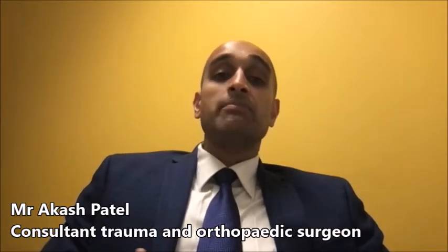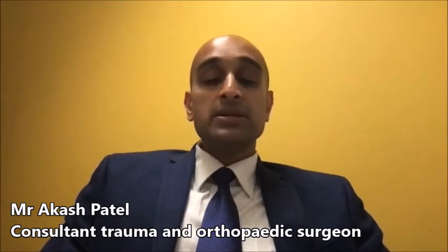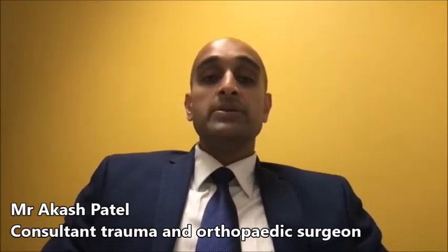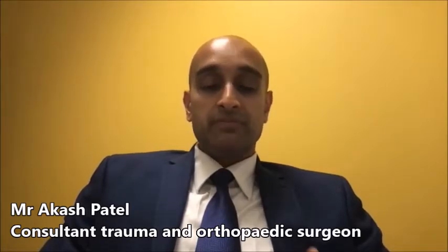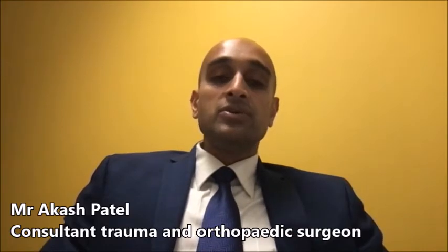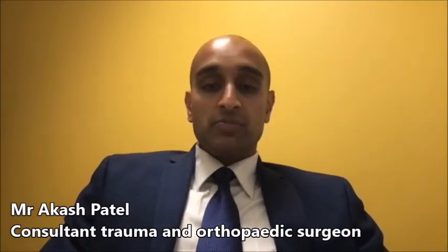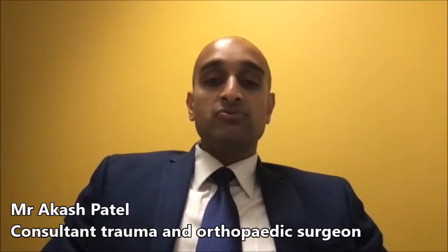The key things are the muscles around the leg, which help to support the knee joint, which have to be strengthened to help to improve the symptoms of instability. And the key facts about recovery also include the rehabilitation, which is the proprioception or balancing exercises, which help to reduce the risks of giving way, the strengthening and the stretching.